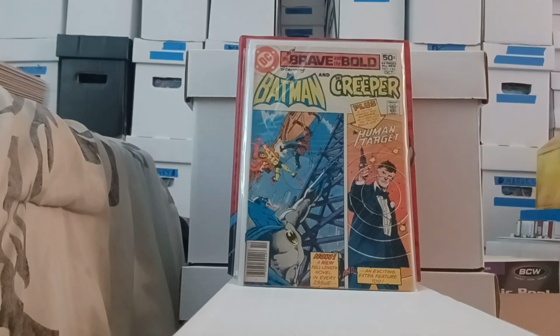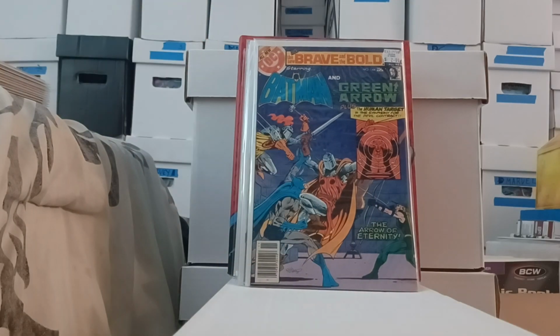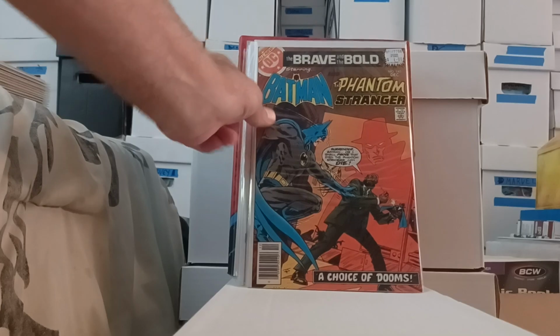Batman and the Creeper at 143 with the Human Target making an appearance. Human Target makes another appearance in 144. This one is Batman and Green Arrow. Now this one is number 145 with the Phantom Stranger.